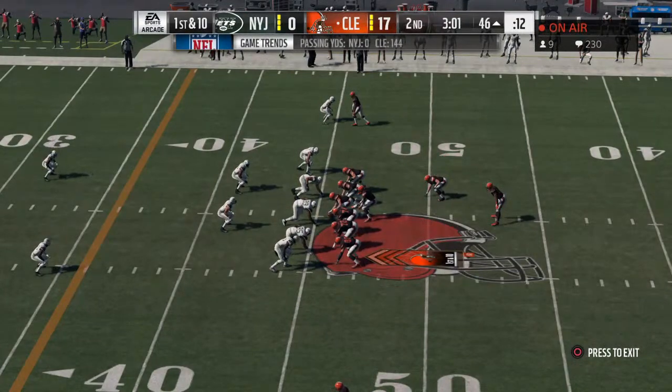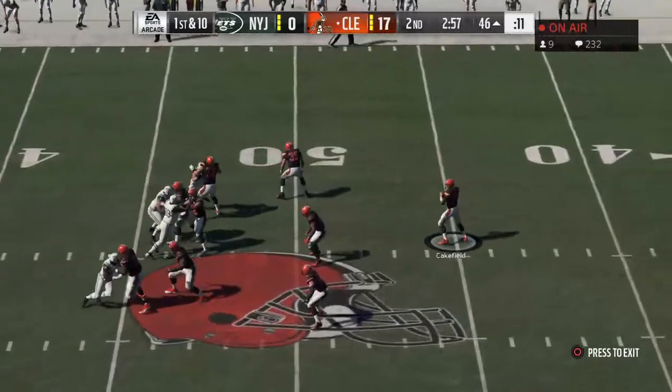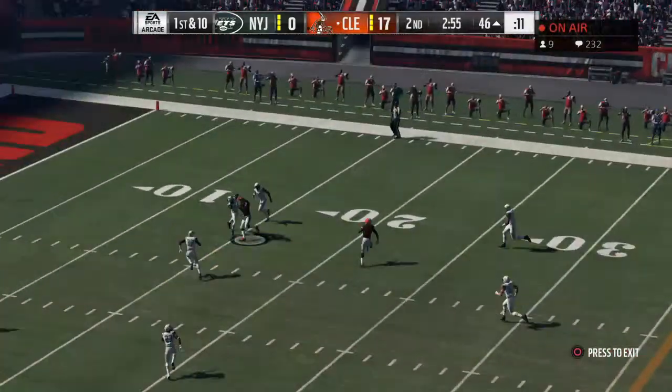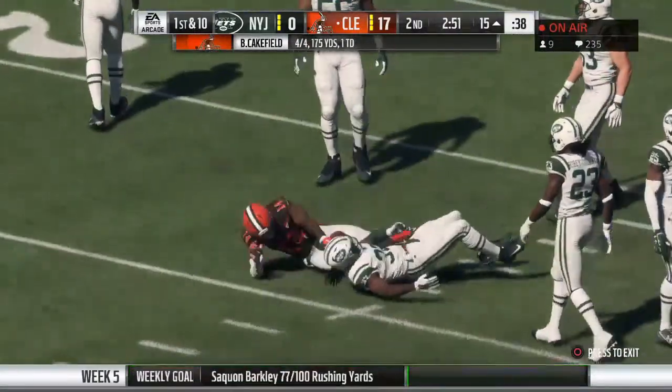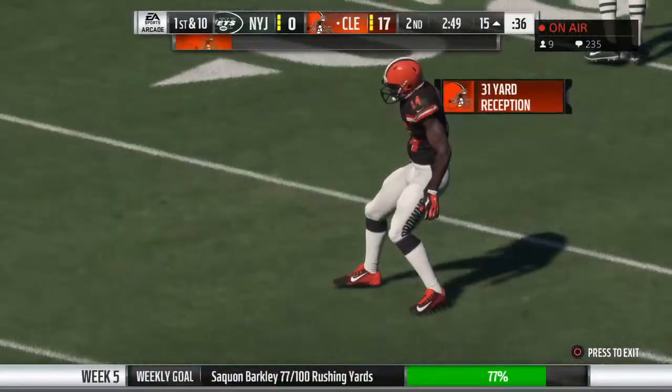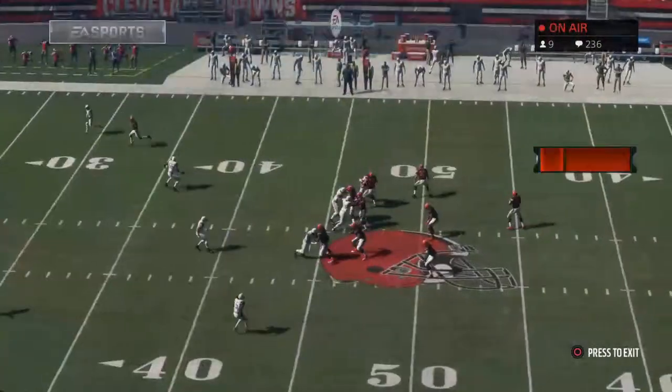Here we go now. Green, 39. On first down, he'll drop to throw. He's going to fire one deep over. He's got it at the 15. And he'll be down deep into Jet territory. That goes for a gain of 31.